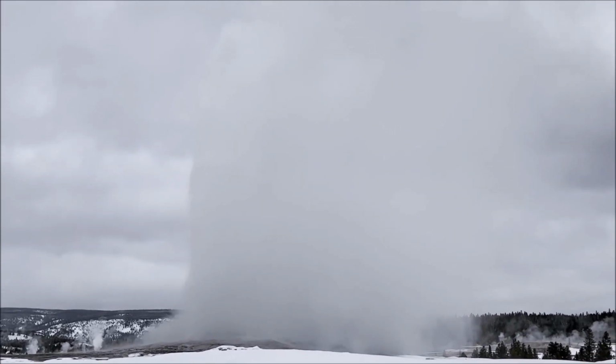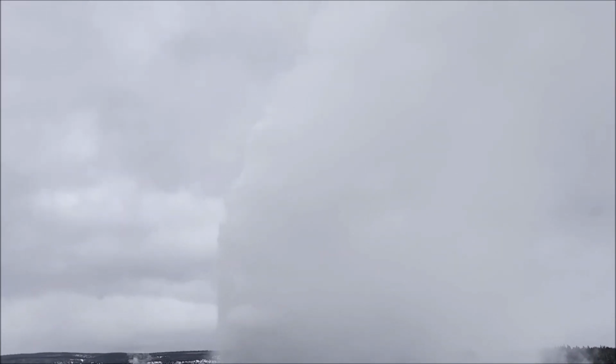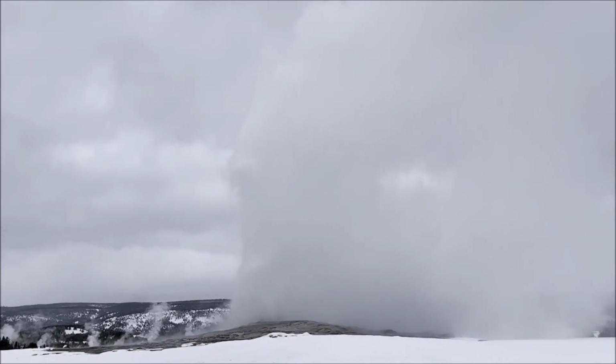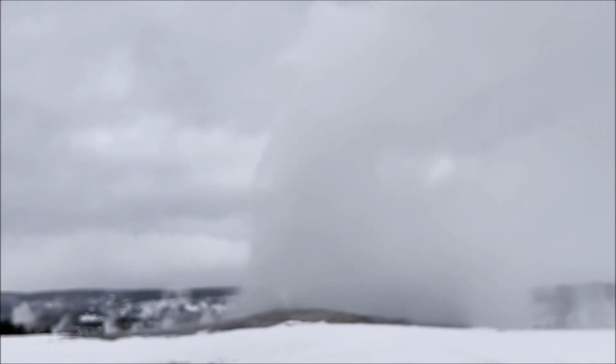You need to stay on the boardwalks because you will melt. It's like a volcano. You'll burn. There have been many deaths at Yellowstone actually. I know that's kind of a depressing statement to say, but it's because people want to take cool photos and then they end up falling in and, yeah, they kind of boil to death essentially.